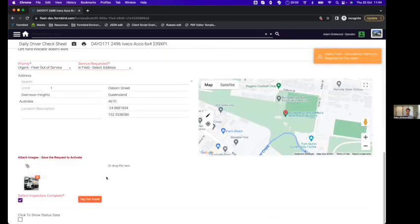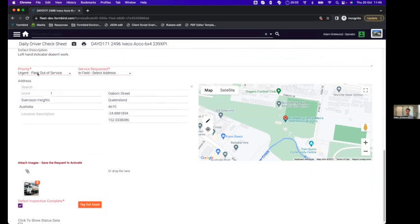And currently, this is where the operators, and I think we'd maintain this even with the feedback we've had today, can also tag out the asset. So obviously, if the priority is urgent, fleet out of service, that enables them to tag out the asset. If it's non-urgent, fleet operational, they can't tag out the asset.